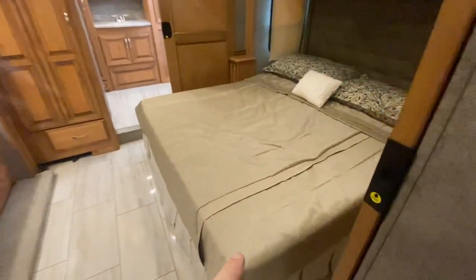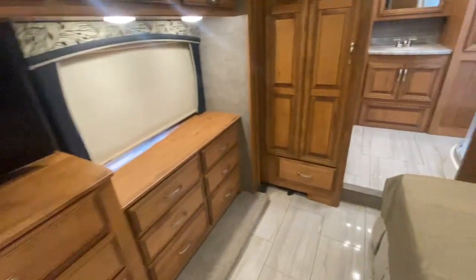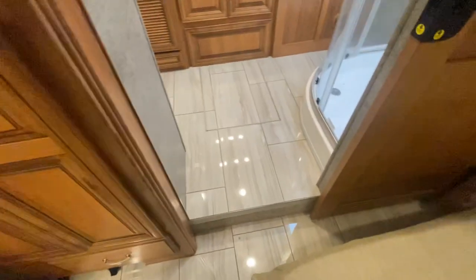We got a king size bed in our third slide out and a nice wardrobe and television in our fourth slide out. And I love how they give you even extra wardrobe right here. There is a light in here, nice hanging storage right here, and a drawer underneath.